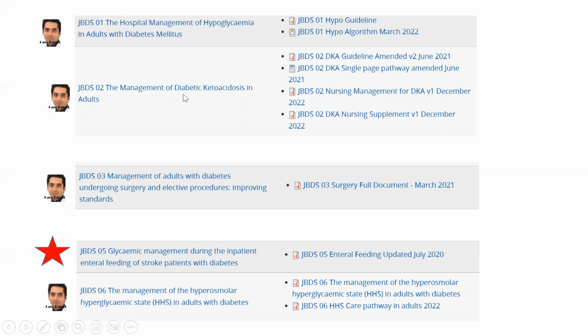Then the second guideline is the management of DKA in adults. This was published in 2021. Again, we have a session on this in my lecture series. Dr. Hia has done this session for our lecture series. And again, the guidelines are beautifully incorporated in that case-based approach.